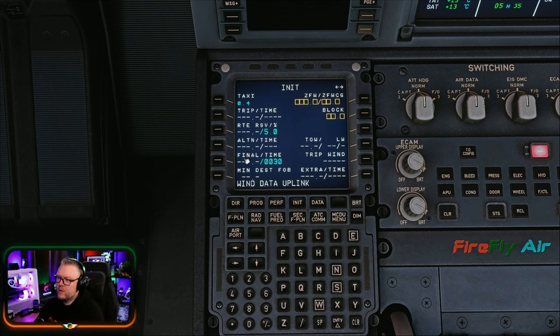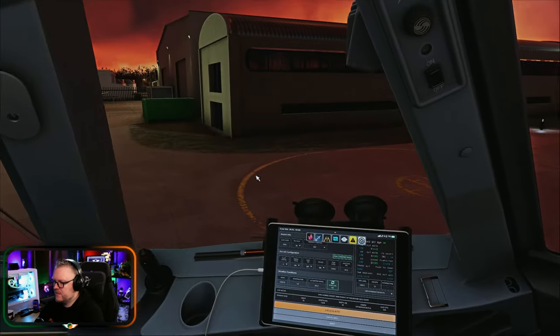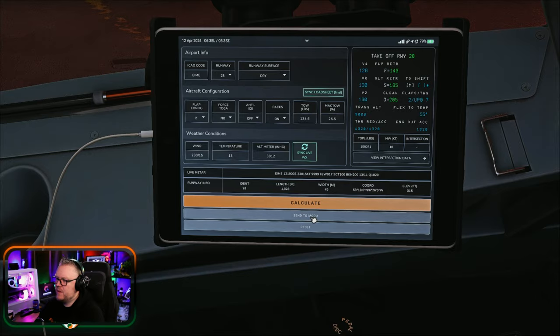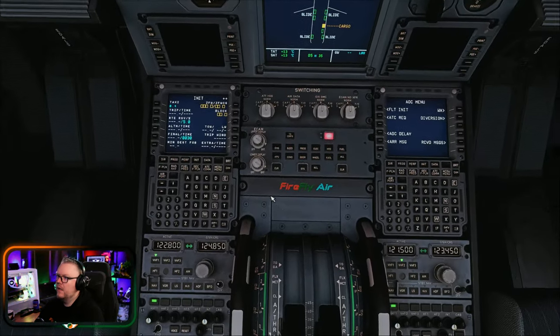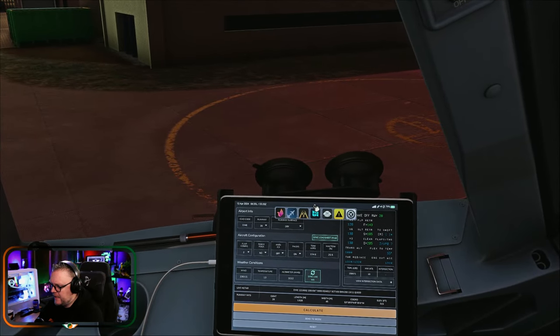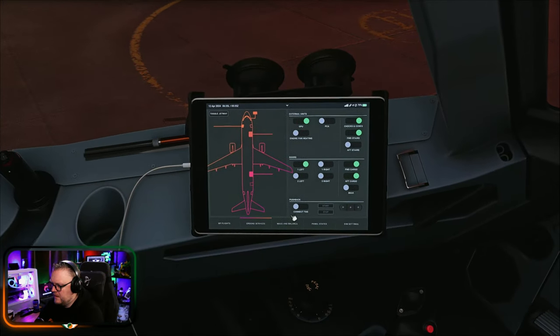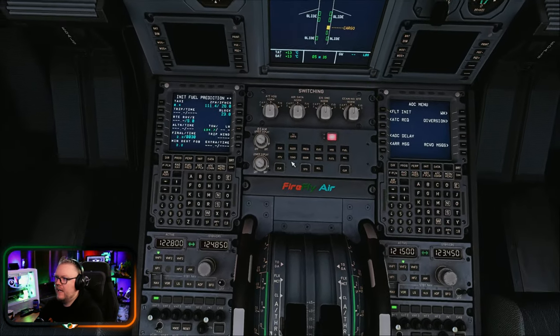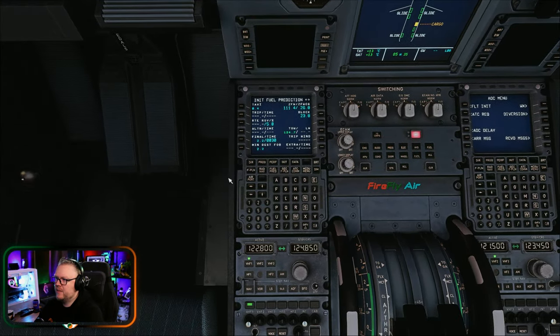So now we have more information we need to pop in. So we can see our fuel, right? So we can do a couple of things. We can pop all this over to the MCDU. We're going to send this to the MCDU. And there's a page I'm missing. So that's our takeoff data put in. So if I go back into here, send this to the MCDU as well. And here should be all my information. Why aren't you going in?